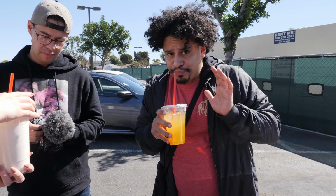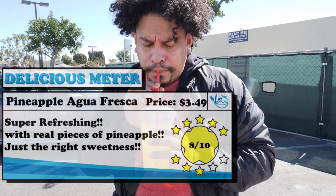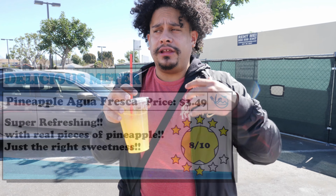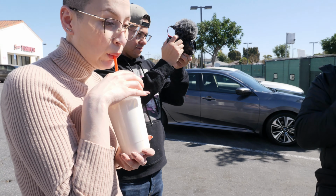It reminds me a little bit of the La Taqueria brand. It's creamy. They have real piña. This is like pineapple to the max, man. Wow. Super refreshing. On a day like today, which is getting hot right now in Cali, Los Angeles, perfect. And they say that this is super creamy as well.